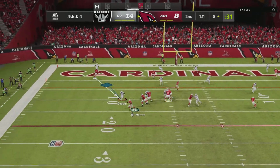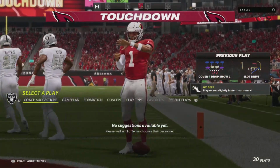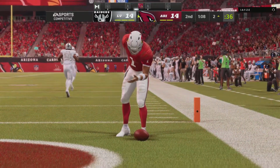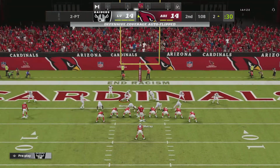Here's Murray. Dancing to his left. And he is into the end zone. Touchdown, Arizona. Kyler Murray, an 8-yard touchdown run. And the Cardinals are an extra point away from grabbing the lead.